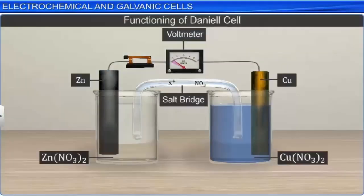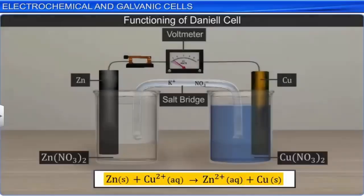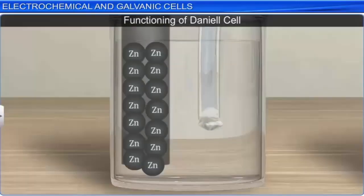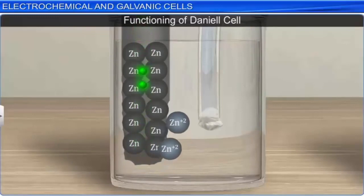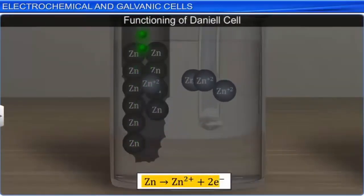The voltaic cell we've been discussing is called the Daniell cell. The net ionic equation for the Daniell cell is given here. Zinc metal reacts with copper-2 ions to form zinc ions and copper metal. Since oxidation is a loss of electrons, the oxidation half reaction has zinc metal losing 2 electrons to form zinc ions.